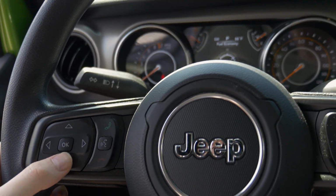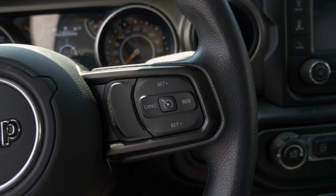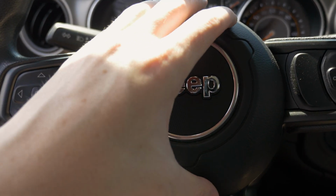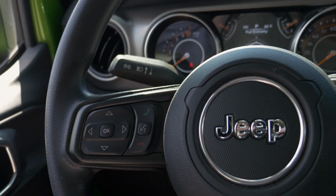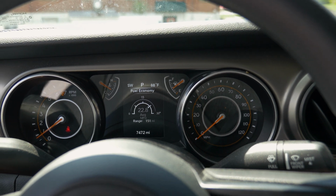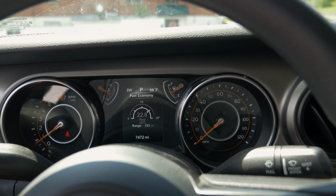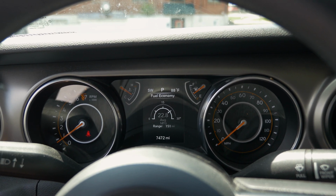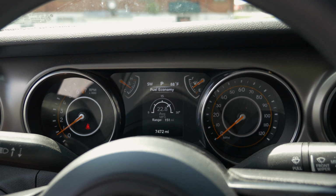On the steering wheel, you do have your controls for the center screen here, as well as cruise control on the right side, and a nice little Jeep emblem and a horn in the middle here. And I'll go ahead and run through a few of the screens here real quick with the controls here. So we are on fuel economy right now, which is the average I've gotten off of just mixed driving over about the last 100 miles I've driven this thing, which is pretty cool. It's getting 22.8 miles per gallon, which is not bad at all.